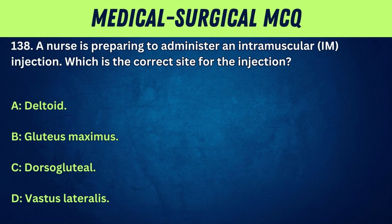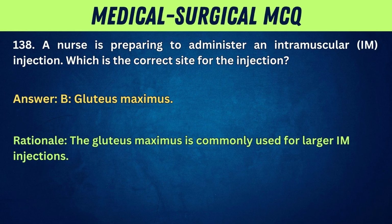138. A nurse is preparing to administer an intramuscular, IM, injection. Which is the correct site for the injection? A. Deltoid. B. Gluteus maximus. C. Dorsogluteal. D. Vastus lateralis. Answer: B. Gluteus maximus. Rationale: the gluteus maximus is commonly used for larger IM injections.